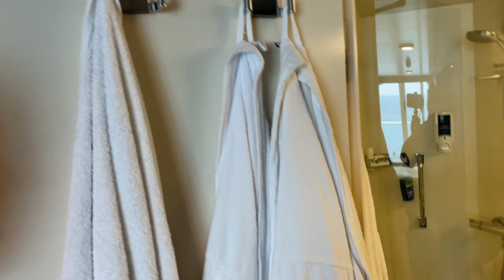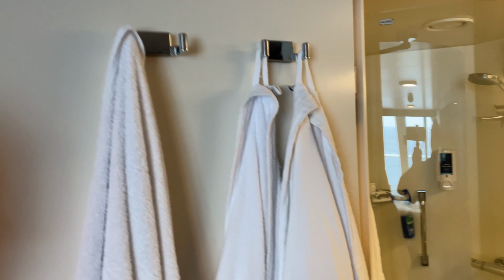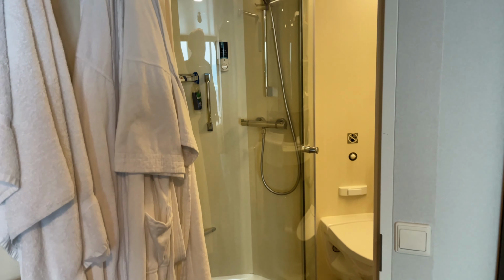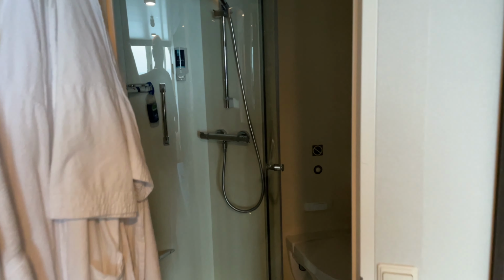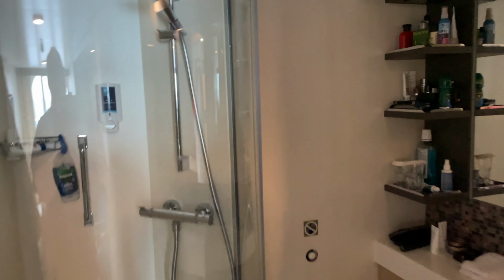Plenty of hooks for towels and dressing gowns. And again, one factor of this is when the light is off during the night, you've got basically a night light. So no falling into the bathroom.